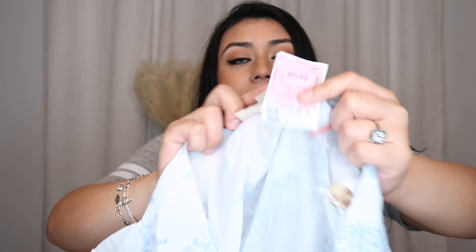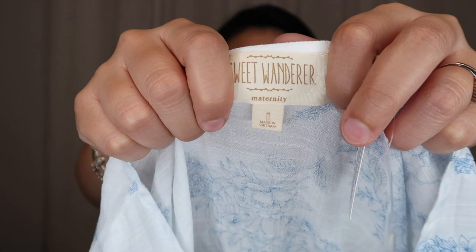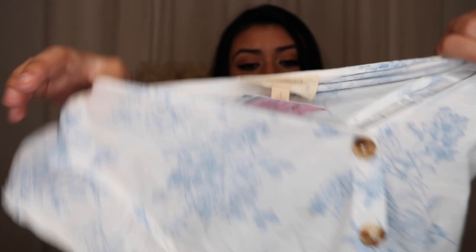This one has a button detail. This one was $14.99 again, so the dresses tend to be about $15. So this one is in a size medium and it was $14.99, so $15. Has an extra button. Yeah, so that's what that one looks like.